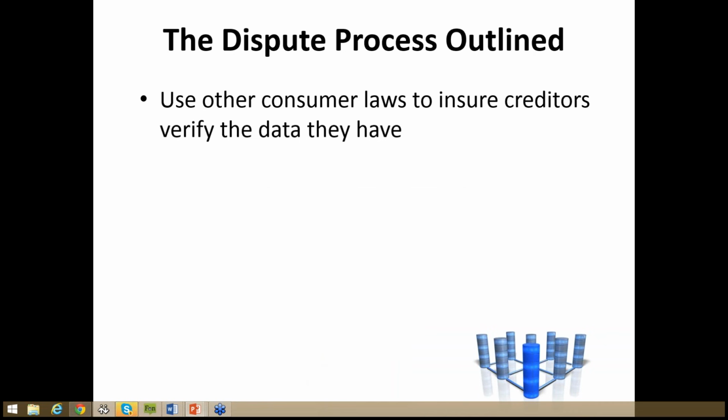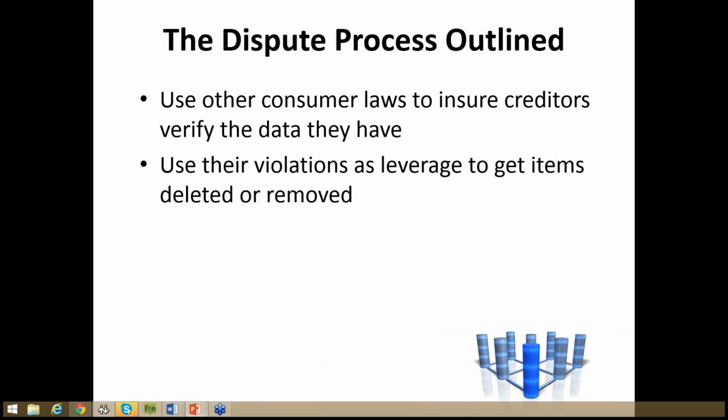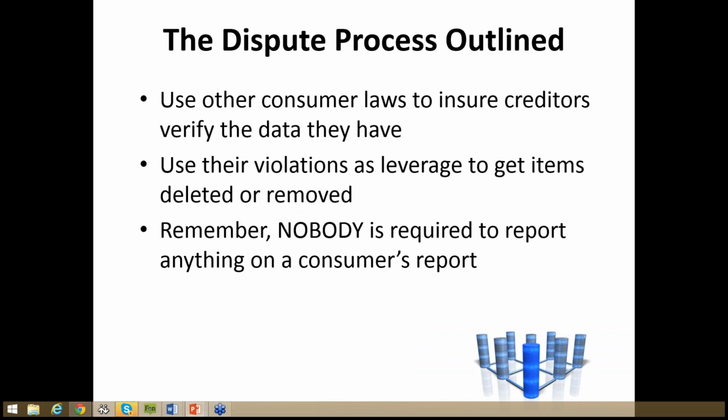Use the other consumer laws to ensure creditors verify the data they have to. Use their violations as leverage to get these items deleted or removed. Remember, nobody's required to report anything on a credit report. Sometimes collection companies will say, well, I can't delete something from your credit report. Yes, you can. The law doesn't say it has to be on there. You have every right to take it off. You're the one that chose to put it on. So keep that in mind.